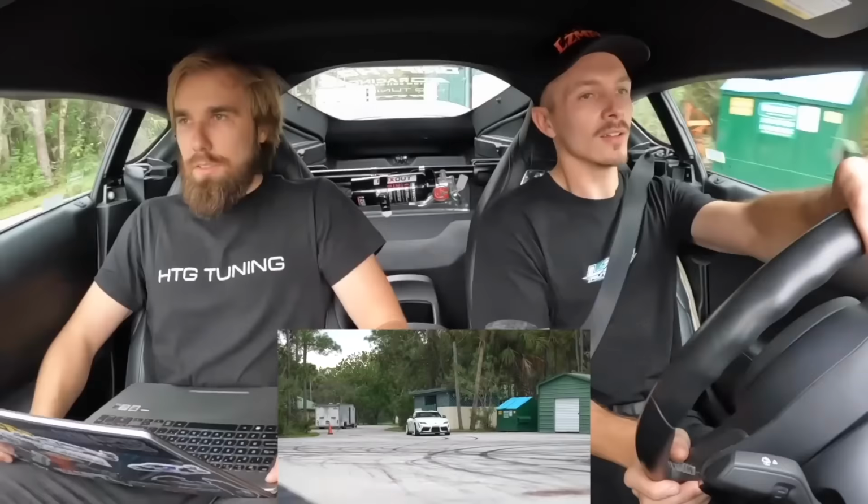Performance-wise, the DCT is not there in terms of a street car, in my opinion. As a drift car, it works. It still needs some dialing in for me to give it a crazy score. I'm gonna give it a 6 out of 10 for both the transmission and for the fact that it just gets hot. I need to upgrade the cooling system. I know CSF makes a lot of plug-and-play stuff for this car to upgrade it. Need to do that, and I think it would be a much better setup.